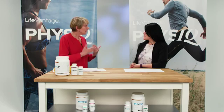So Svetol is the patent pending green coffee bean extract, which has been processed in such a way that you have a high level of what's called chlorogenic acids. These are a specific type of polyphenols. This is not your common green coffee bean extract that you find on the market. And it works differently.